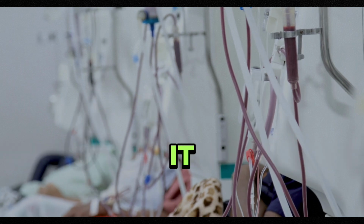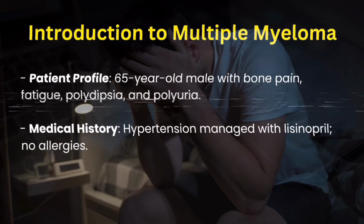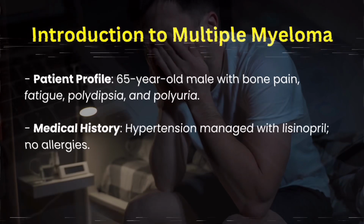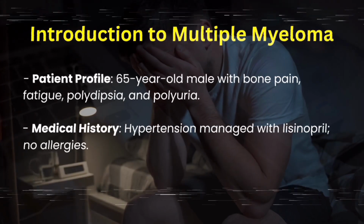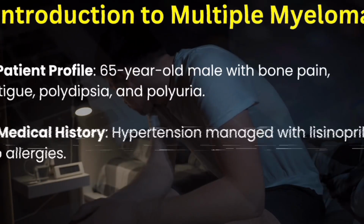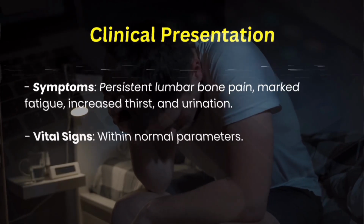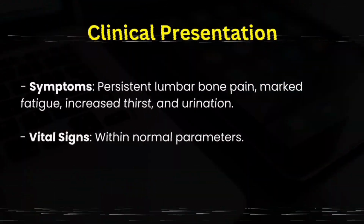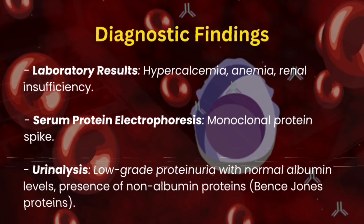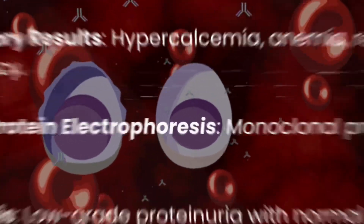The patient's chief complaints include persistent bone pain, localized to the lumbar area, marked fatigue that has been worsening over several months, alongside symptoms of polydipsia and polyuria. His medical history is notable for hypertension, which has been managed with the angiotensin-converting enzyme inhibitor, lisinopril, without any reported allergies. Upon evaluation, the patient's vital signs are found to be within normal parameters. However, the laboratory investigations reveal a triad of concerning findings: hypercalcemia, anemia, and renal insufficiency.